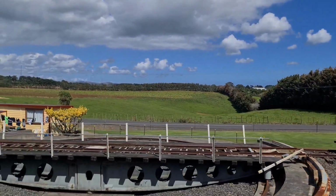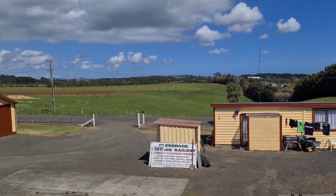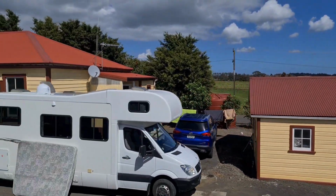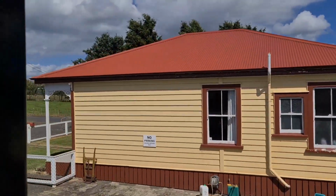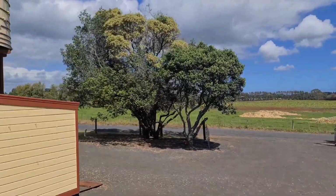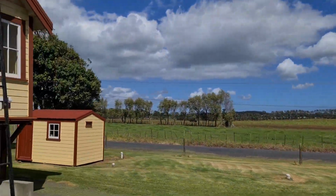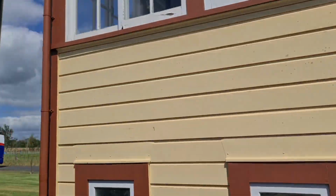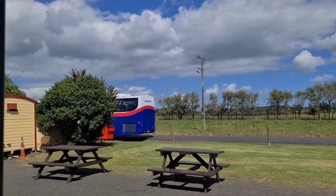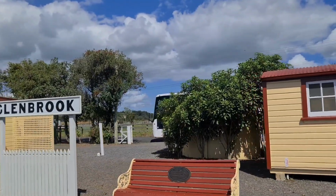We arrived at Glenbrook again. That's a small house there. Glenbrook Vintage Railway. I'm going to do a pit stop for a while. That was the laundry where somebody lives. There's a Glenbrook water tanker, the one that's up there. They've got this expensive $250 million. Here's our bus for the water tank.